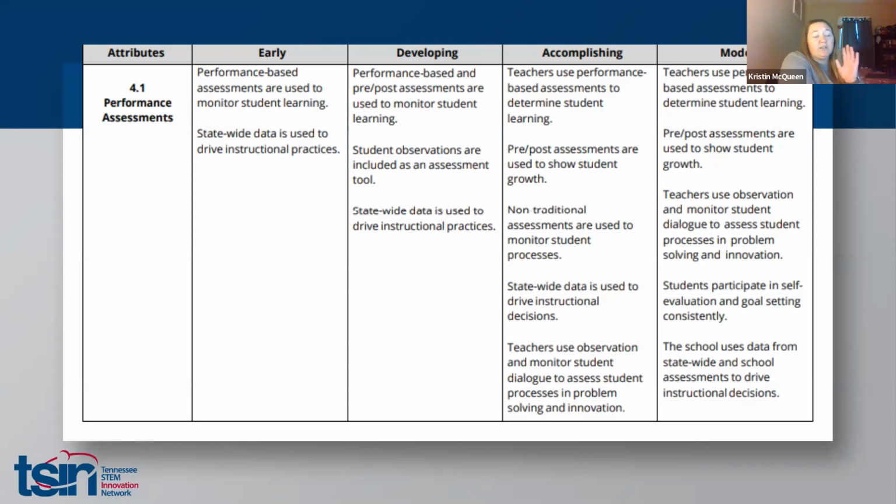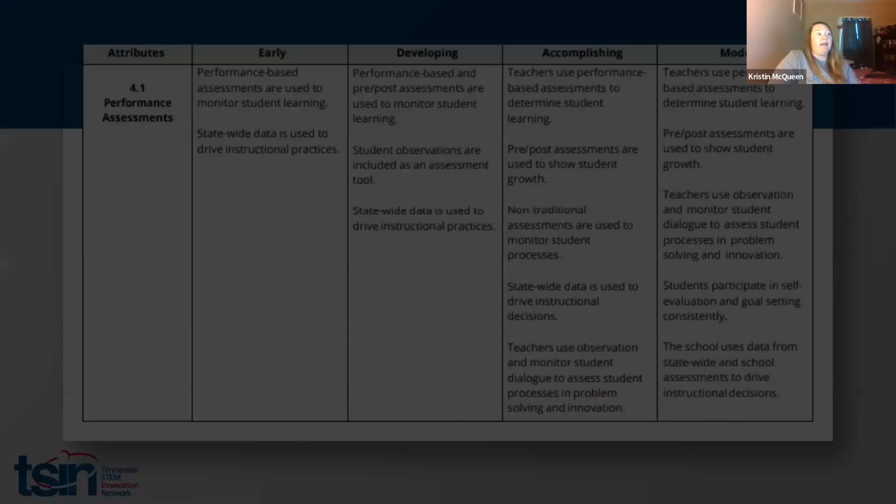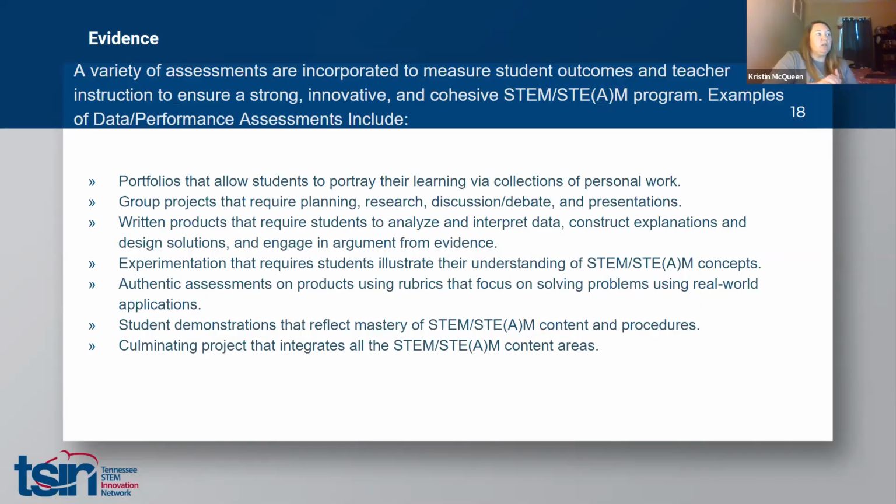That last bullet there says that the school uses data from statewide and school assessments to drive instructional decisions. And I have no doubt in my mind that every school in Tennessee is doing this last bullet. We all take our school's statewide data, we all review it, we all look at it to make instructional decisions. So it's really just taking snippets of that as pieces of evidence.